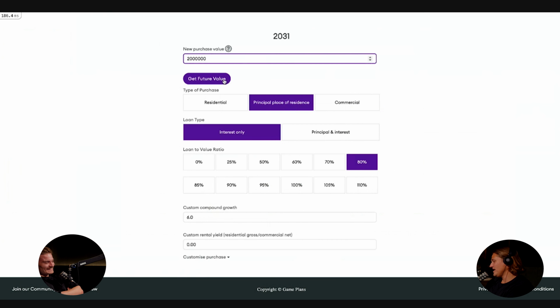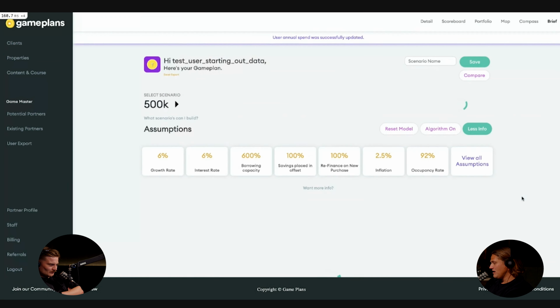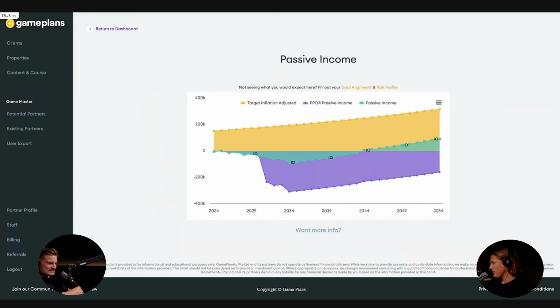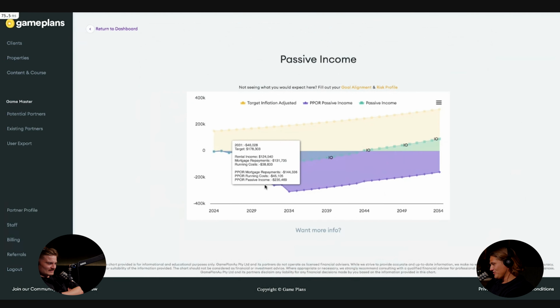So, $2 million in 2031 at a 6% growth rate would be $3 million, essentially increased by $1 million. 0% rental yield, obviously. It's a principal place of residence, and we're using a 20% deposit. Borrowing's good. We're able to do so. But now we're going to see a big purple line populate on our passive income chart. And essentially, we go from a negative position of $40,000 on the portfolio to negative $235,000 on the portfolio.